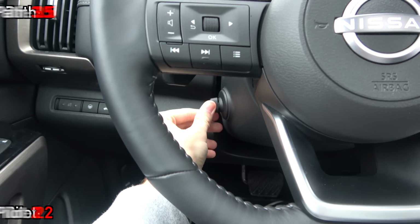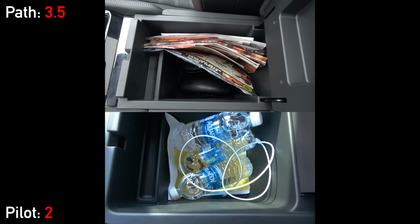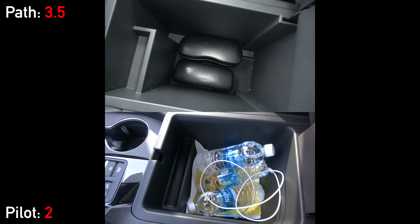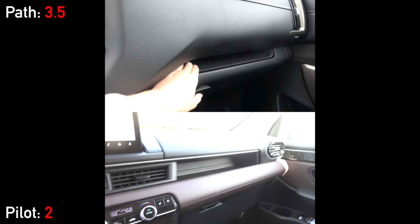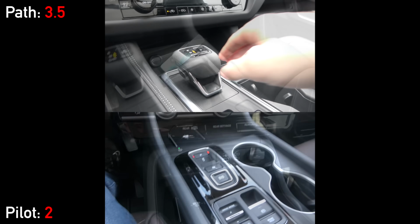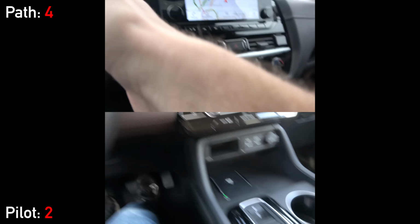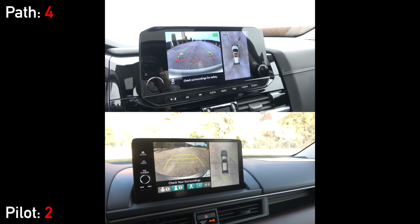Another area of importance is interior storage, since these are family crossovers after all. Even though the Pilot's minivan armrests are gone this year, there is still an enormous amount of space. Both have large center consoles, ample bin space for cell phones, and even passenger storage shelves. But the Nissan has a center pass-through, which is making good use of the opportunity afforded by its electronic shifter. Honda also has an electronic shifter, just of the push-button variety. And when in reverse, both have 360-degree camera systems.